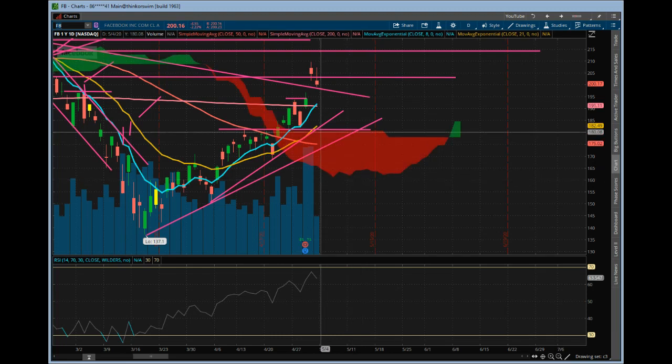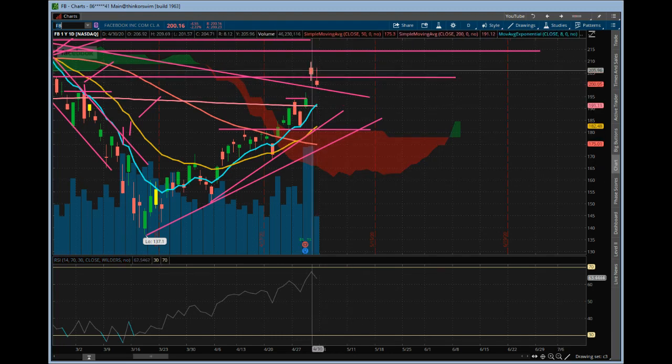So anyway, Facebook, interesting, nice follow through from yesterday's red candle. We're putting in a momentum shooting star type candle right here. So let's see how it closes today. If it can close this gap, it's coming back to its original downward trend line there.